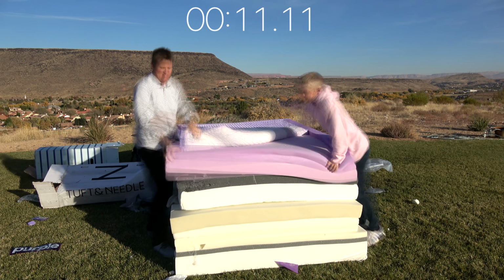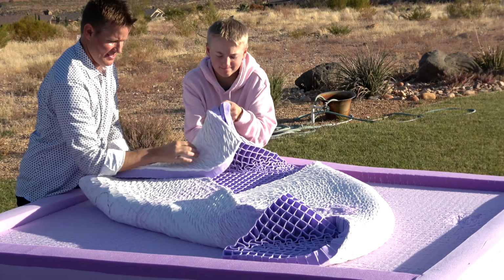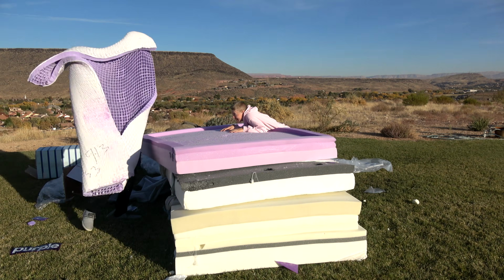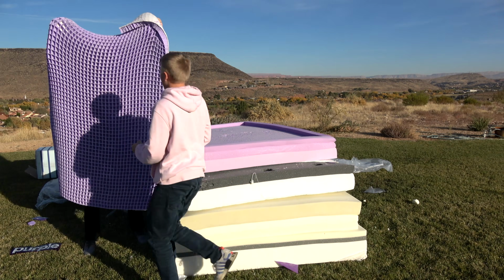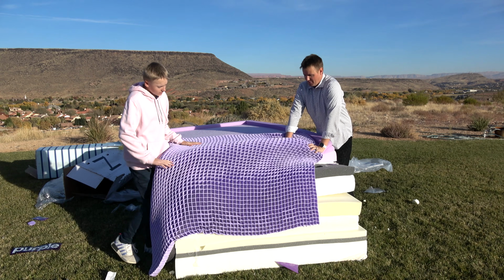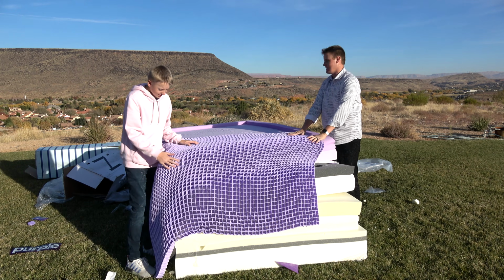Hey guys, guess what? The mattress is purple. Woo! That's amazing. Go, mattress! There it is! There's a purple mattress! Wait, keep pulling it up. Okay! Oh! We found it. Cool. All right, Purple. I admit, there is something different inside of this mattress than any of the others.